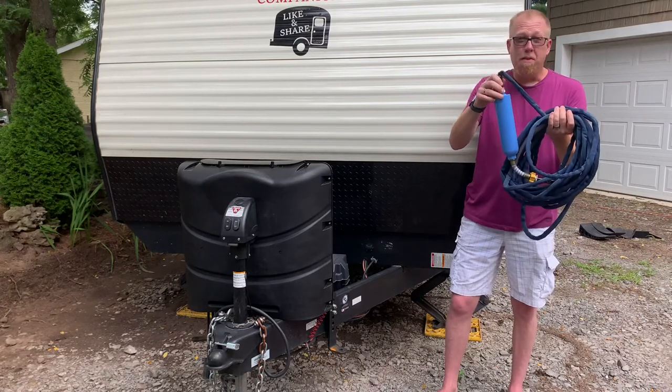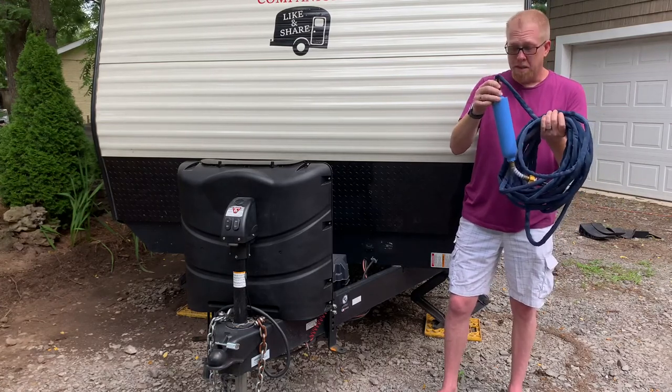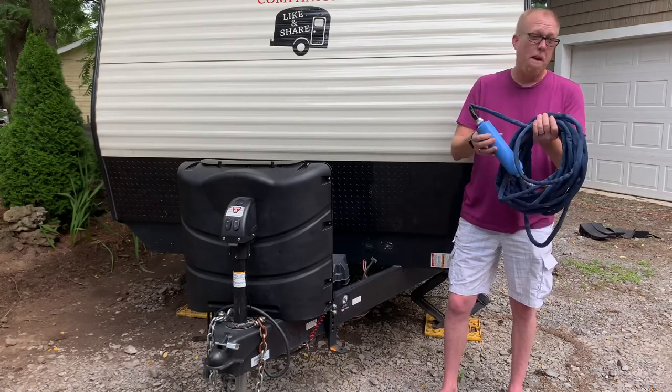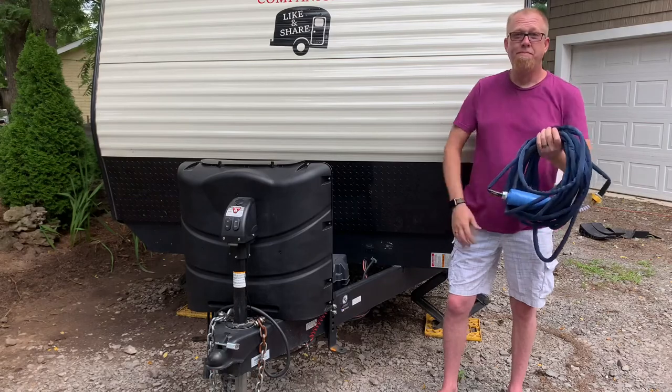You can get a two pack for like 20 bucks. One is good for the season, and you can swap them out every single year. Just keeps your water fresher, tastes better, and it's not that expensive.